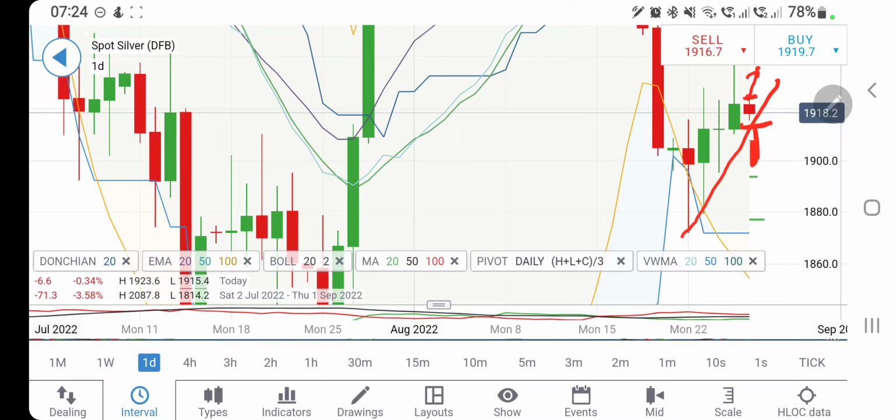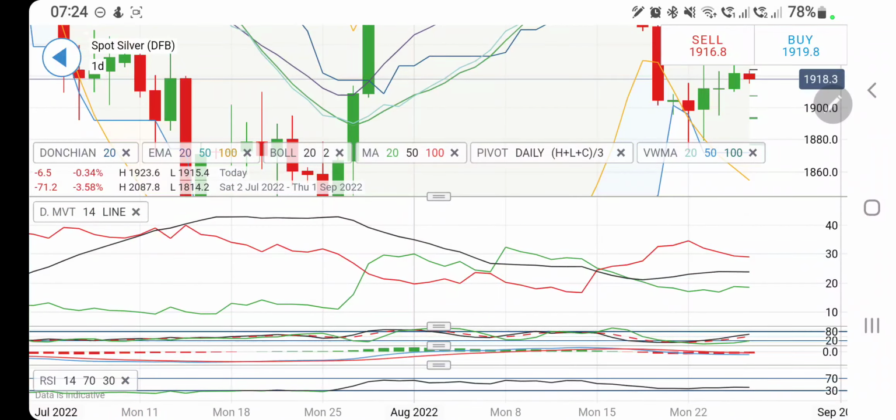Beyond that, yes, you may see a good long entry for 1930, 1935, 1940. Remember, till 1940 it can reverse any point of time and act bearish again. Remember this fact. But at the same time, below 1910, yes, you can go short for 1905, 1900, which is a good support, and below that you can see it breaking further towards 1890, 1880 levels.